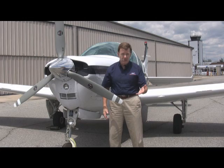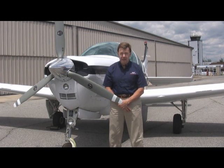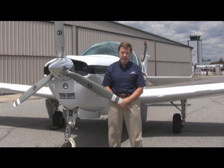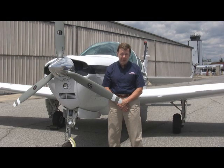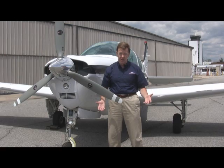If you want a very nice low time, late model Bonanza A36, you need to come see us at Carolina Aircraft and look at November 425 Papa. This airplane has a low time prop. All the compressions at the annual were 74 or above. The airplane is equipped with factory air conditioning.